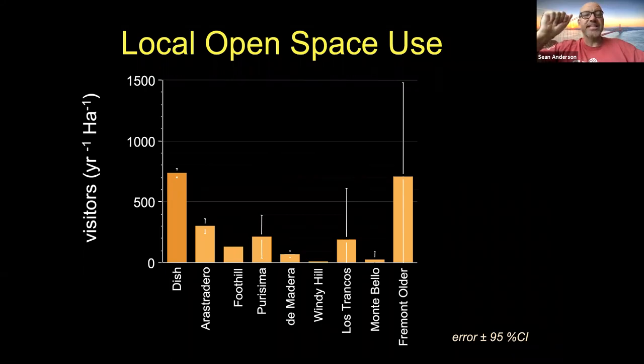But one of the first things I did was I said, how many people use this space? And people said, just like before, just like all those other quotes, well, I think there's a lot of people. I was like, what are you talking about? How many people use this place, right? So I installed these counters, and then I was able to get some data, and I compared this to other open spaces where there was data available in the San Francisco Peninsula.